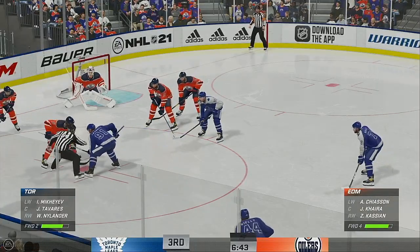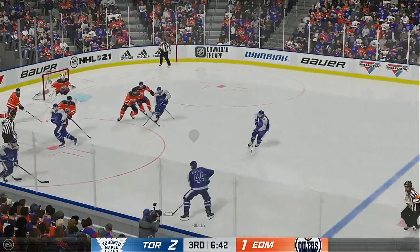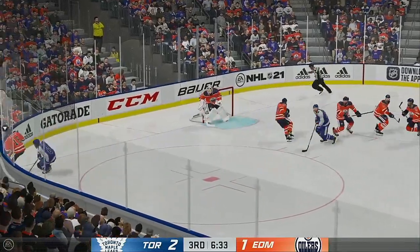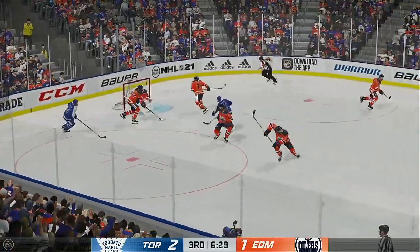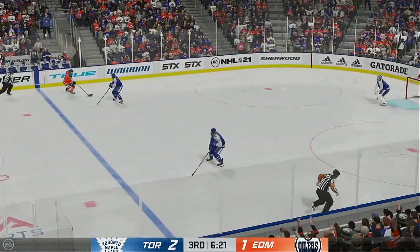Past the midway mark in this period. Edmonton's shown a new energy over these last few minutes. They got one back, but they still need one more in order to tie. Puck picked up by Riley. Here's a shot, and there's the save. Koskinen's job is not just to stop the puck, but get it out of danger. He does that here.